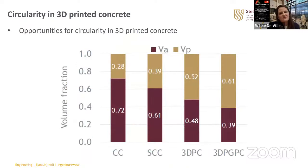If we're now looking at the material specifically that is involved in the circular loop of using 3D printed concrete, what we've got here is the relative volume fractions of aggregate in maroon and the paste in gold, for 4 different concrete types. So for conventional or cast concrete, the first one, we're typically used to aggregate volumes of up to 70 or sometimes even 80%. So relatively small paste fraction there.